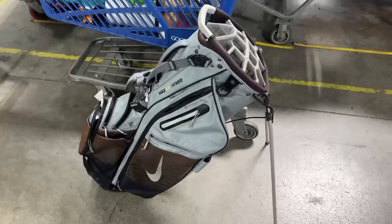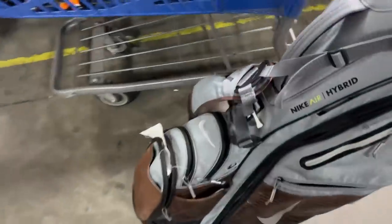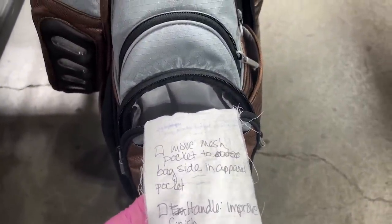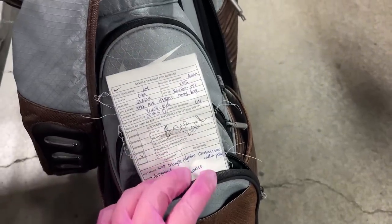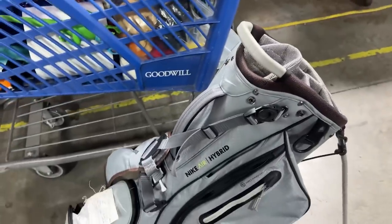Check it out. Set it on its side. Can you? There you go. Look. Maybe I should look it up because it's really nice. They write live mesh pocket, bag side and apparel pocket, handle improved finish. What if somebody improved the handle? No, I don't know. I'll just look it up.